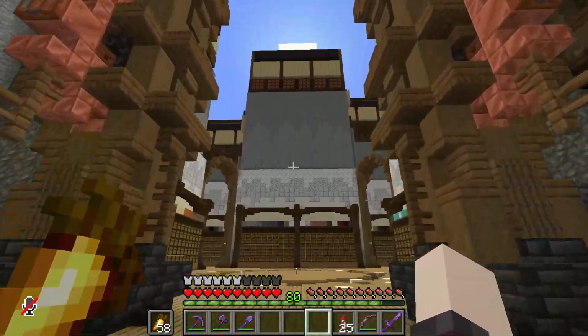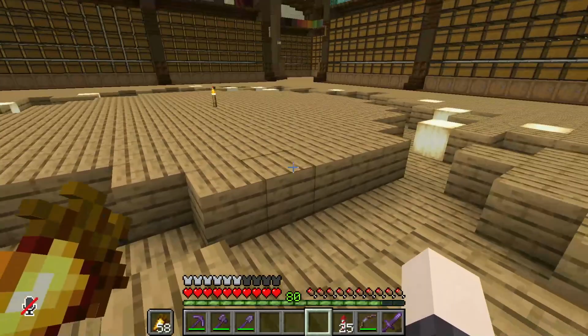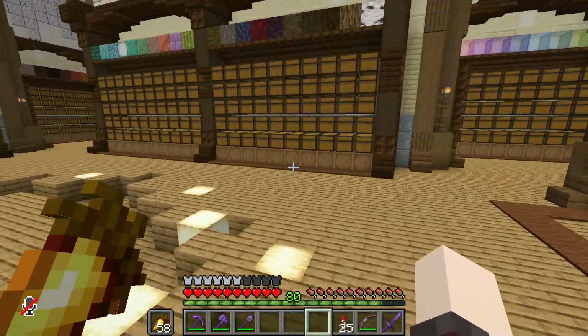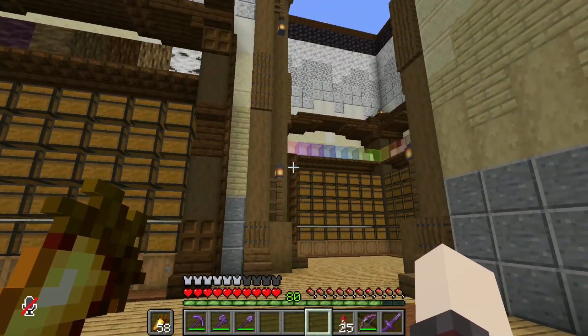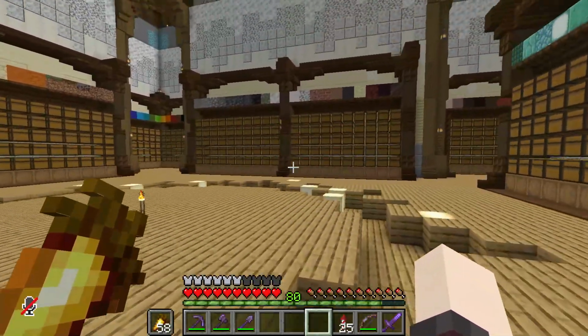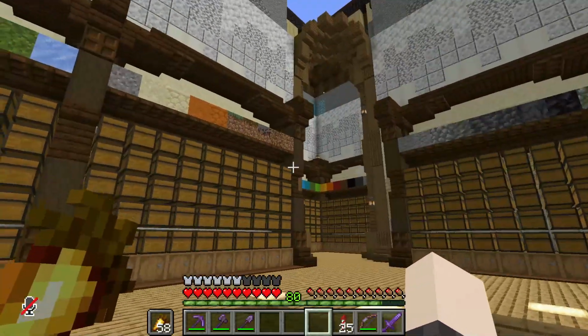So this is where we've gotten to so far. As you can see, there's a nice big hole in the ground. There's not much I'm going to do about that right now, because we have workable storage. That's the main part. We got workable storage now. I can start sorting things if I wanted to, and it's looking pretty nice.